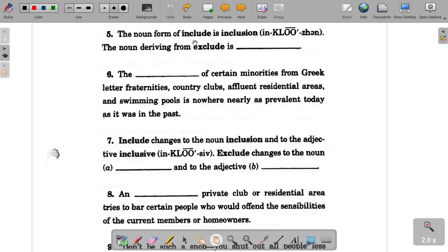So the noun form of include is inclusion. The noun deriving from exclude would be what? Exclusion. Exclusion, very good. And remember, what prefix does this come from? X. X, which means? Out. Out of, plus what? Clues. Clues or clued, which means, do you remember? Shut. Yeah, to shut or to close up. Very good. So the exclusion of certain minorities from Greek letter fraternities, country clubs, etc. is nowhere nearly as prevalent today as it was in the past, which is a good thing.